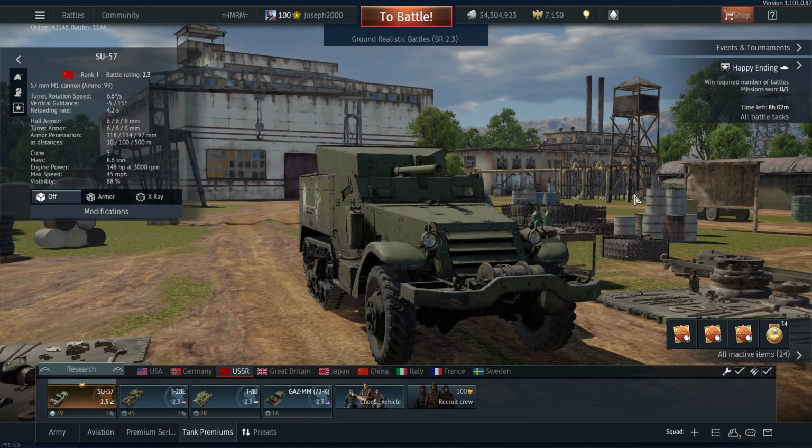But otherwise, this vehicle is very mobile for what it is. It's got a decent horsepower to ton ratio. It's got a good top speed, although you won't be hitting that unless you're on a road. And off-road, it does tend to struggle a little bit. But we should at least have something to keep us in the battle, even if we lose the half track.